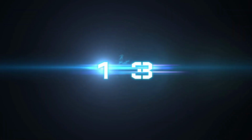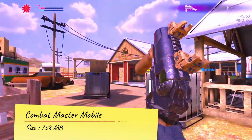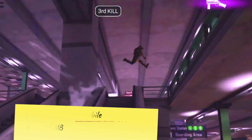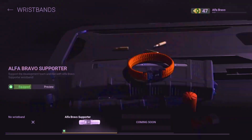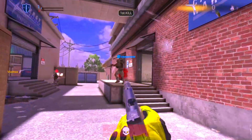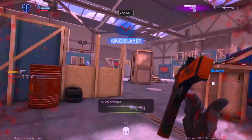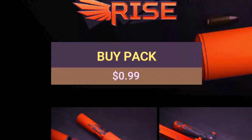At number 13, Combat Master Mobile. At first glance, Combat Master Mobile looks like a knockoff version of Call of Duty Mobile. But after diving deeper, it's more than just a respectable side grade. The only downside to Combat Master Mobile is that the content is somewhat lackluster, but thankfully, the gameplay's polish makes up for the fact.